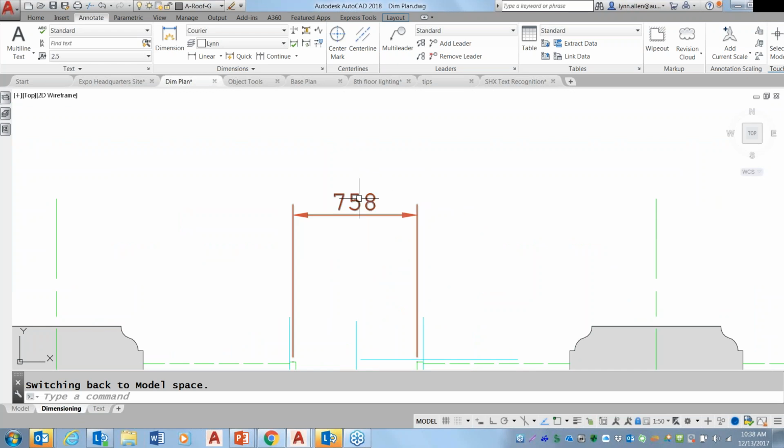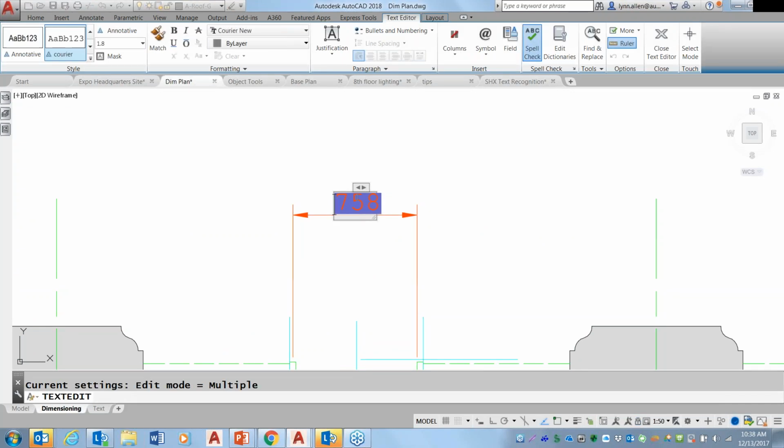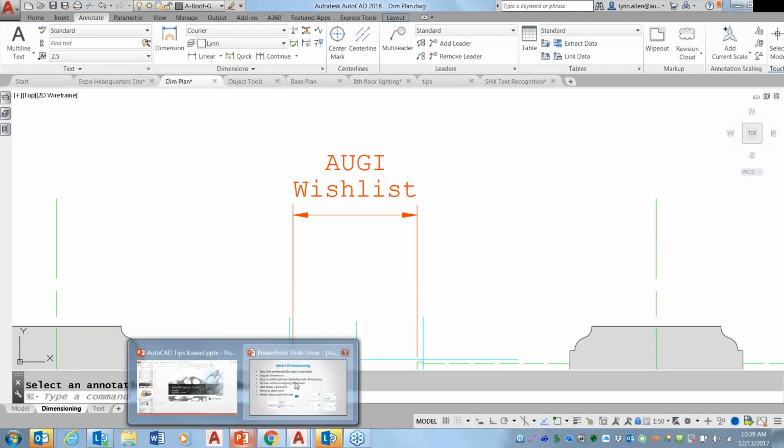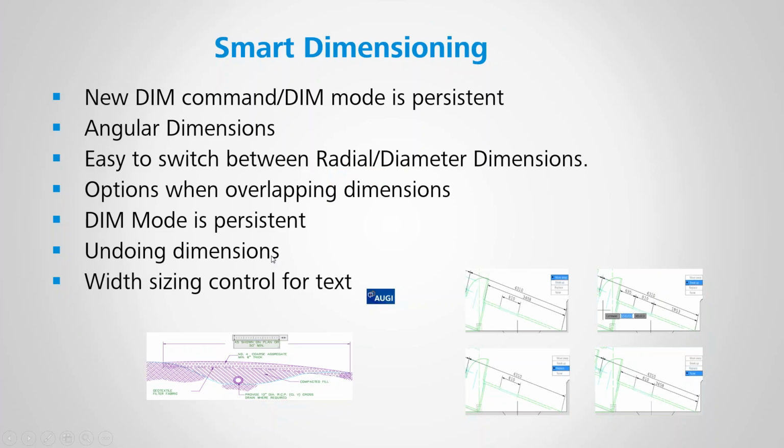All right, while I'm at it, did you guys know this? They added this in a couple of releases ago. You can actually, let me change the text. Augie wish list, because we love Augie. There's now a slider bar that allows you to control the width of your dimension text. If nobody tells you, you're not going to know. So now I told you. Now you and I both know. All right, so there's the land of dimensioning that I get oh so excited about. It's pretty cool. Undoing dimensions apparently won't let you redo them, at least not on Wednesdays.